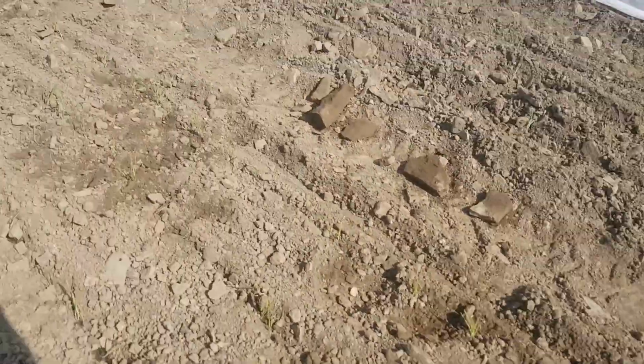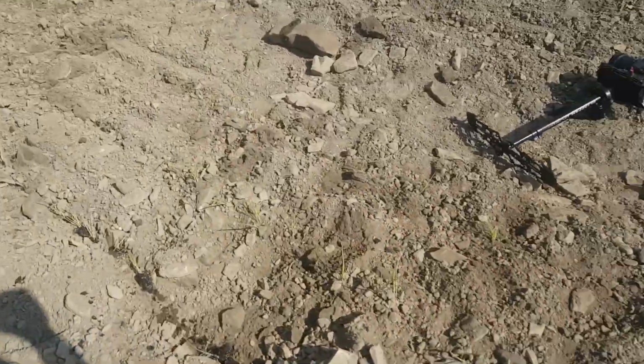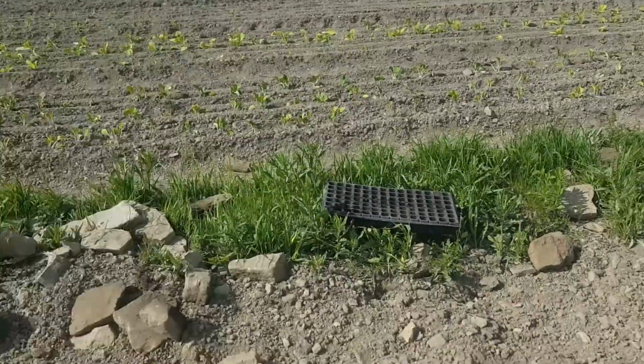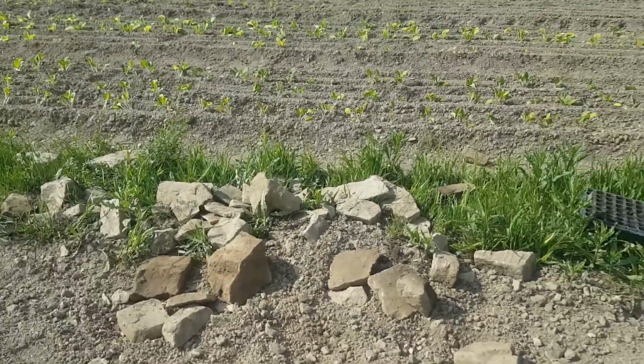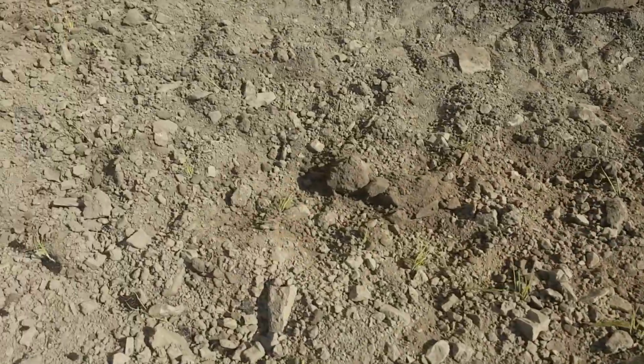The amount of rocks in our soil is ridiculous. This little section of the onion field is just littered with them. I've been tossing them all over here. But it makes the mechanical transplanter not work so well in this section.